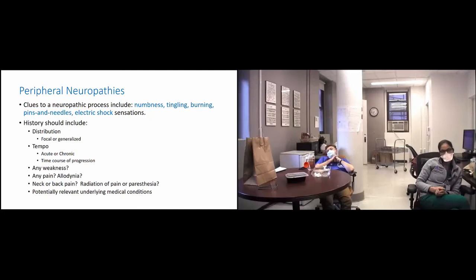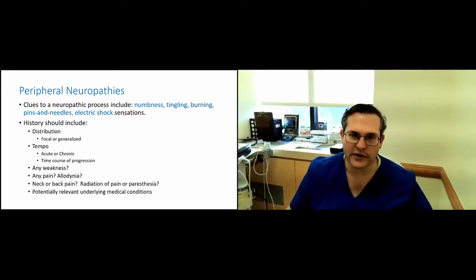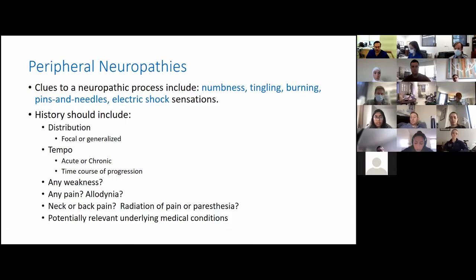Is there pain? As I mentioned, it's not pain at the joint, but the tingling, the burning, these paresthesias, are they actually painful? Allodynia refers to a painful reaction to something that shouldn't be painful. It should not be painful just to brush the skin or brush the hair or touch the face, but if it is painful, that suggests a neuropathic process. Is there neck or back pain? Is there radiation of that pain from the back or the neck down the arm or down the leg?